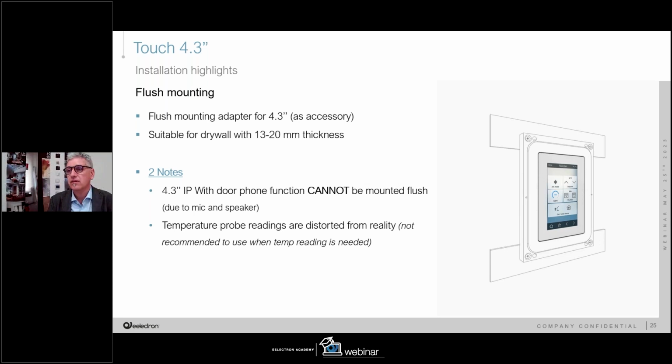Flush mounting adapter. So we can install the touch flush mounted, which means close to the wall. And what we need is a drywall at least 13-20 millimeters thick.